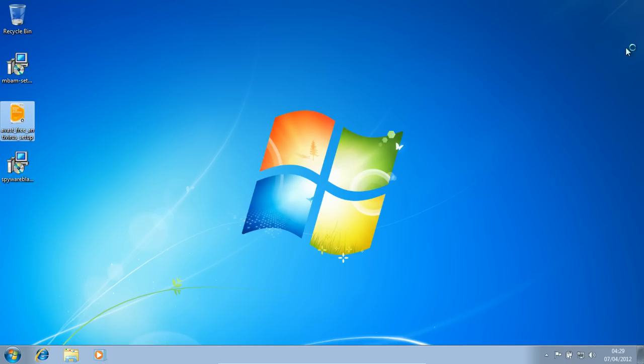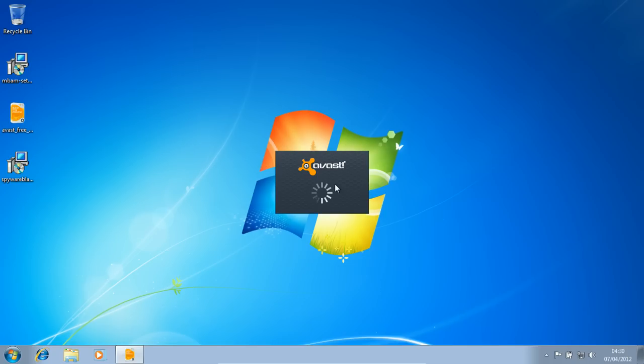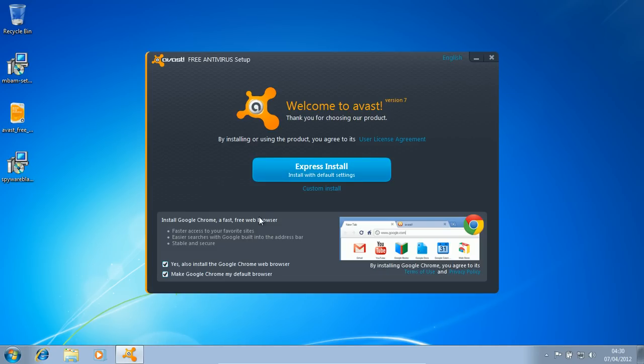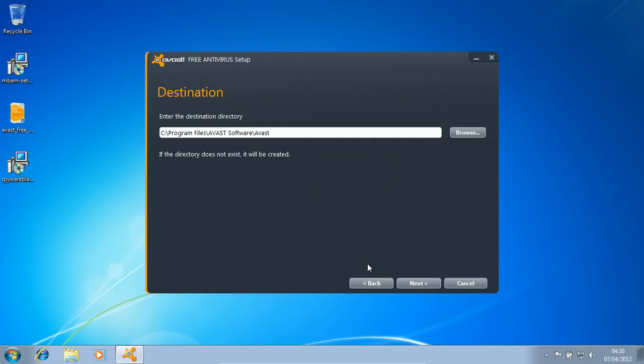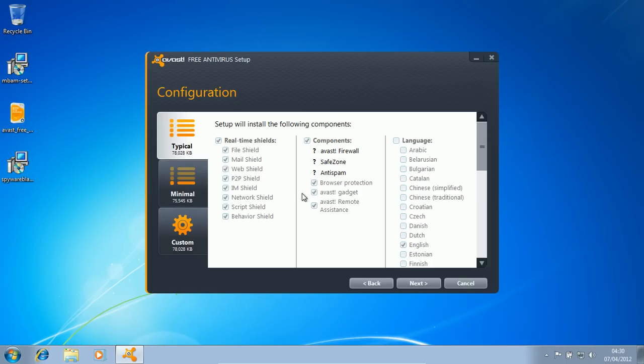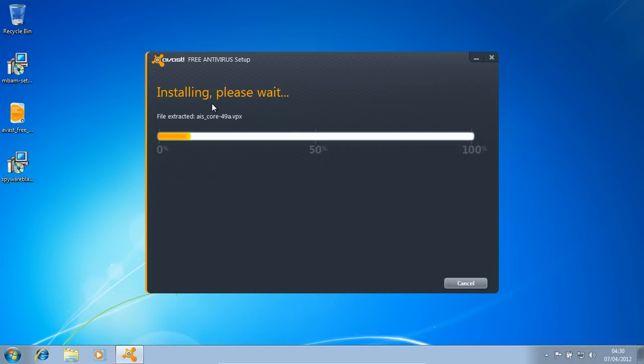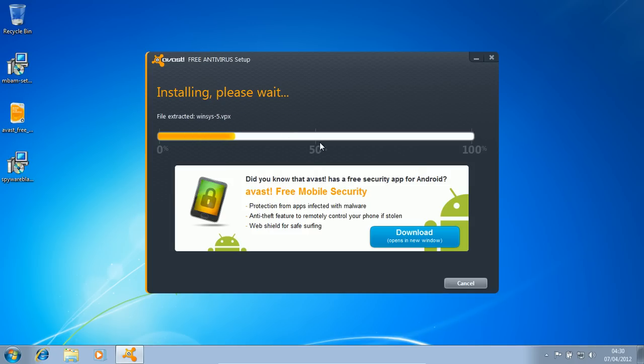So install your antivirus first. Make sure that your computer is secure and so forth. And then I don't want to install the Google Chrome web browser. I'm going to say custom install. It's a good idea. And as you can see, like I said before, they've made their installer a lot nicer, and I think it's a lot quicker as well. It creates a system restore point. It has a new little bar saying 50% here, 100% there, which is quite nice, so you know exactly where it is in the installation.